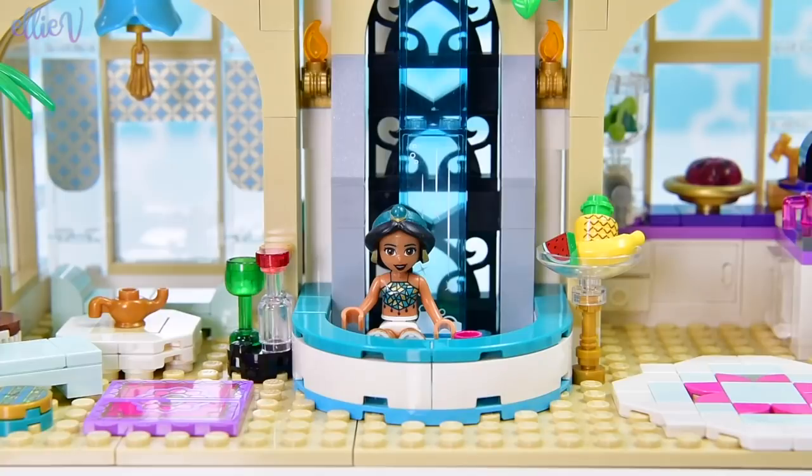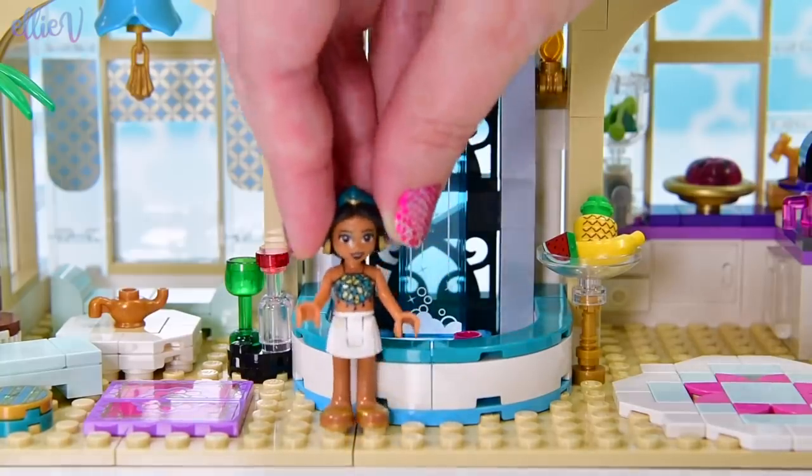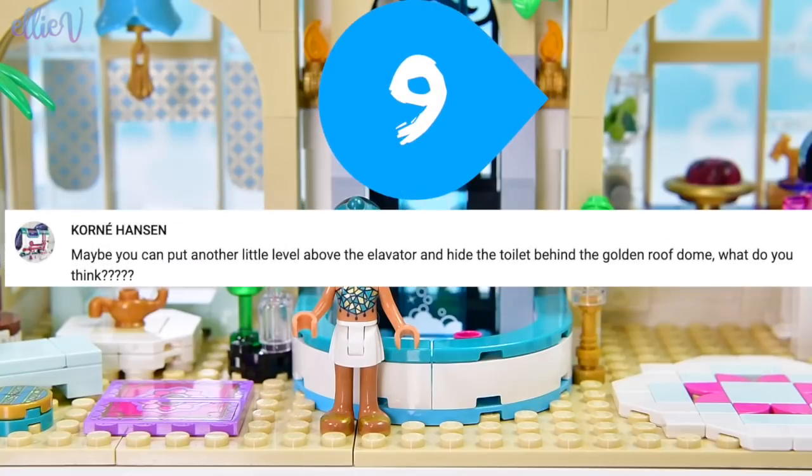Let's see what else we've got. So that one was an option which doesn't ruin my symmetry. She's in the spa. Gotta go to the toilet. Where is she going to now? So option number 9, maybe you can put another little level above the elevator and hide the toilet behind the golden roof dome. What do you think?